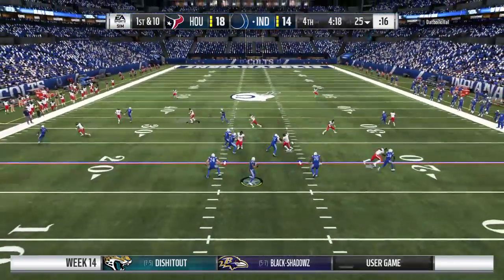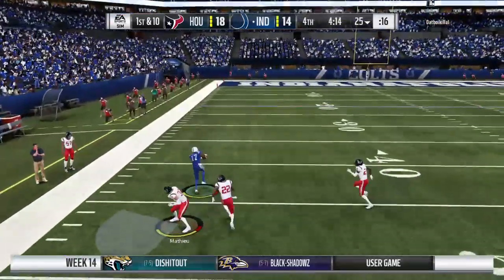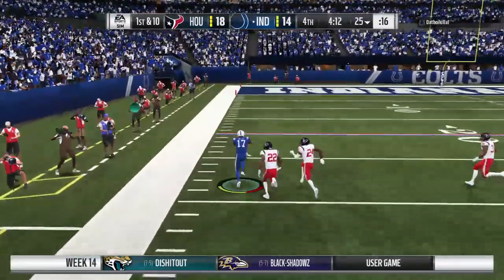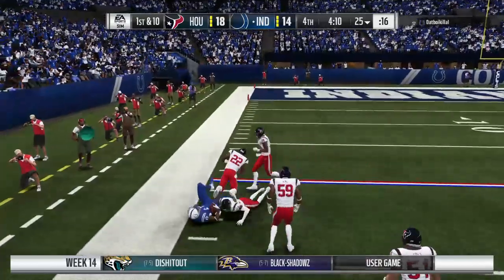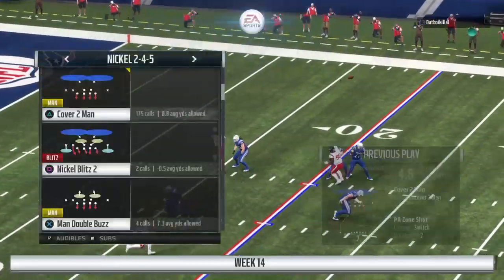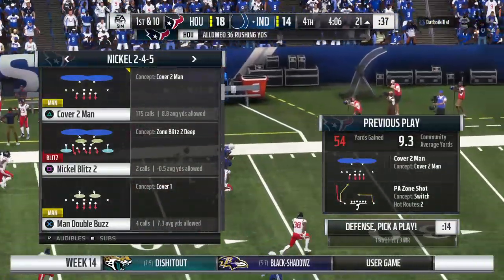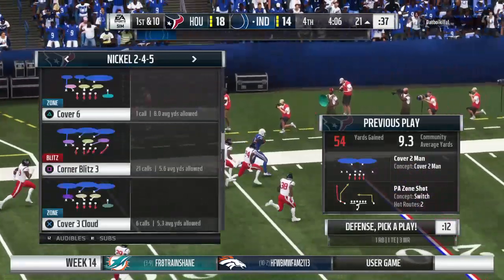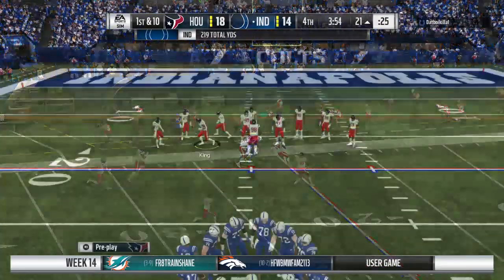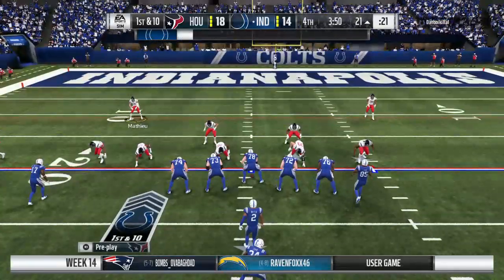On 1st and 10, Watson. He's going to sling this deep downfield. And got his man, complete. And he finally goes down, but not before reaching the 21. A huge play that time for the Colts. 54 yards. Clock running, under 4 to play now as they come up on 1st and 10.